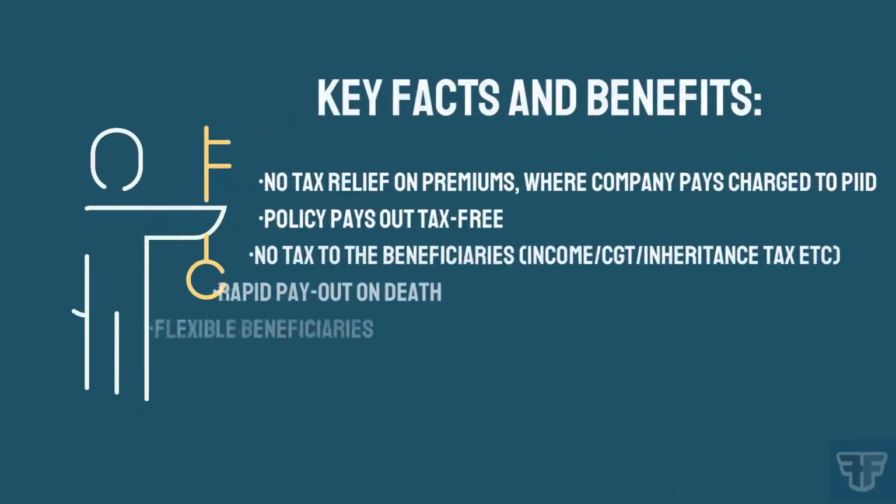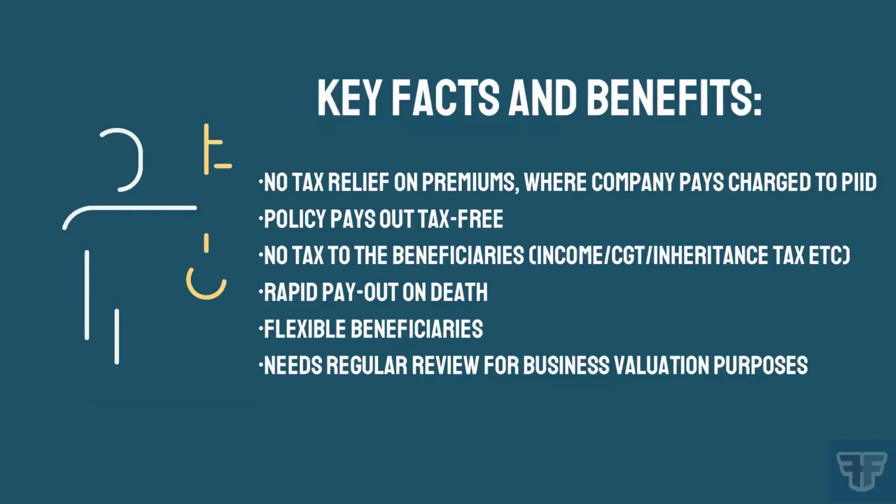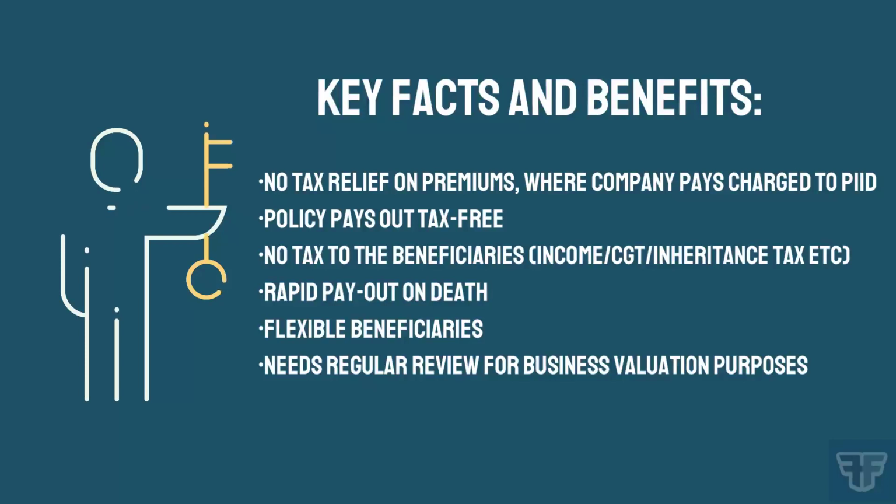Here are some key facts and benefits. There's no tax relief available on the premiums, and where the company pays for the policies, the premium should be charged to the individual owner's P11D. That's taxable as a benefit in kind. Any policy proceeds will then pay out completely free of tax. There will be no tax to the beneficiaries, including no income tax, no capital gains tax, and no inheritance tax, assuming it's been set up correctly.